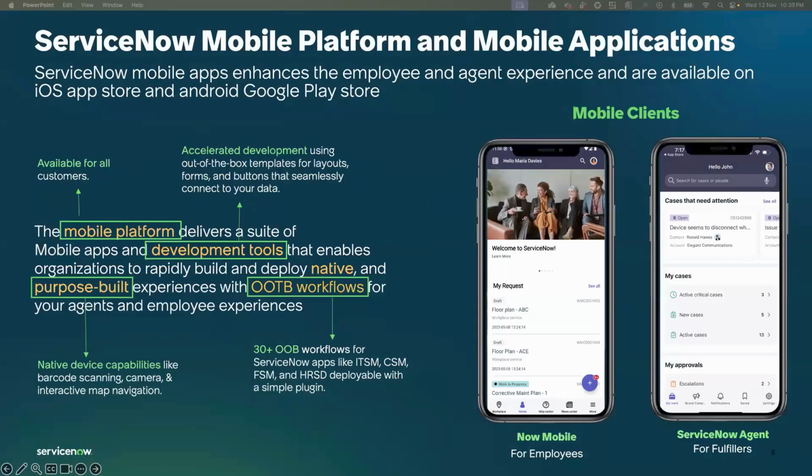First, we will try to understand what a ServiceNow mobile platform is. The mobile platform is its own tech stack, which is built on Now Platform. It's very similar to the service portal tech stack, which is built on ServiceNow platform. Like within ServiceNow portal tech stack, it allows you to build portals. Similarly, mobile platform allows you to build purpose-built native experiences for mobile.